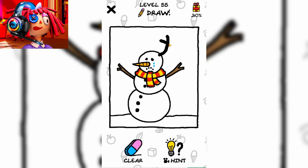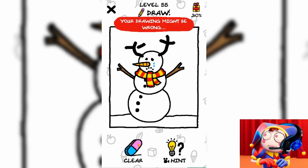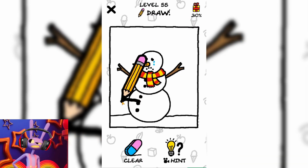Maybe then we can draw horns for him? Maybe he will like it? Now it's a snowman reindeer. But this option doesn't suit him either. I know exactly what he is missing.